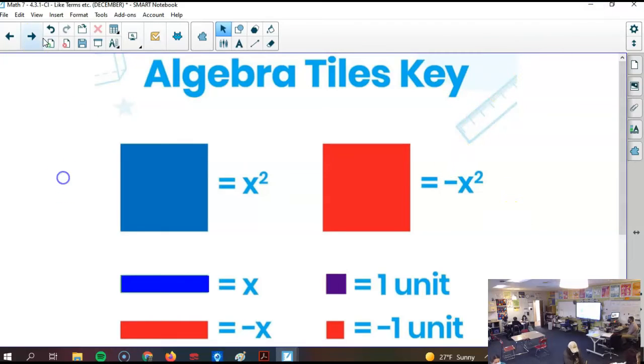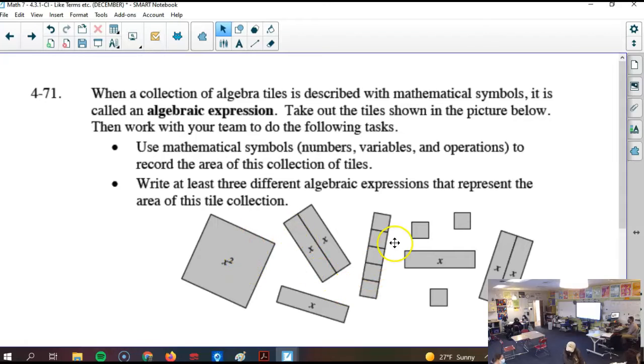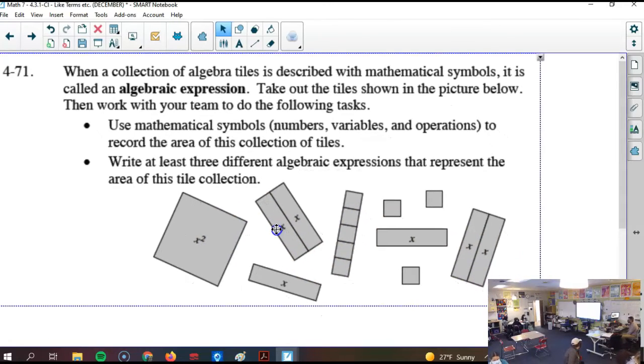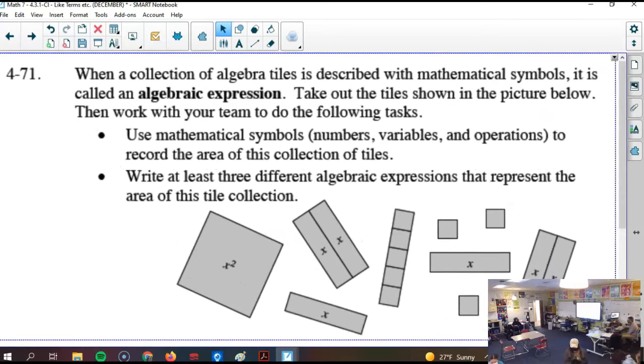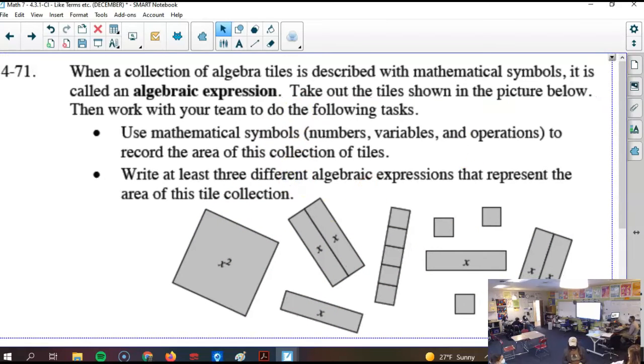All right, so now the reason I said a book might be useful, pull out these tiles. You might need to work with each other to count and figure out. Pull out these tiles and then sort them. So all of these are shaded in, so they're all going to be positive. None of these are red.